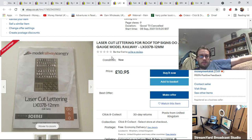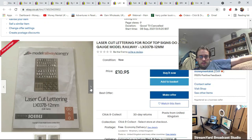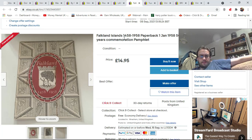Some brand new model railway lettering stuff. These go for about £8 plus £3 postage. So I've listed this for $10.95, and I've got the only one of this particular size and type on eBay at the minute. So $10.95 I think is a perfect price. It'll probably sell for less, so probably not a perfect price. I have no idea what I'm talking about half the time.